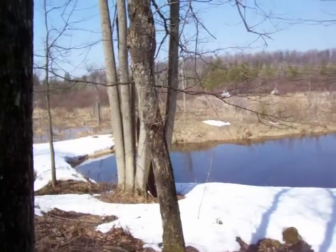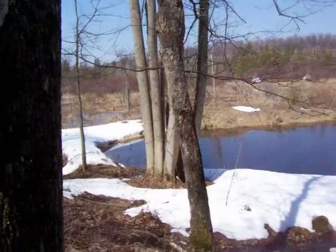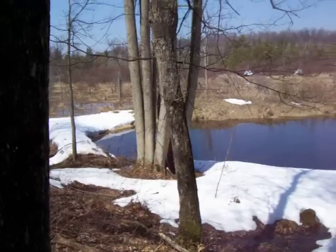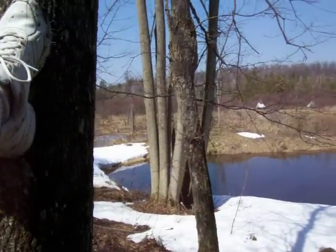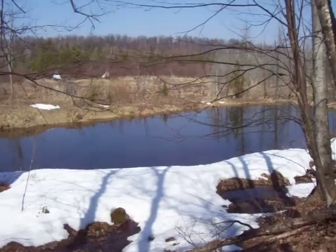Okay, now, you can see the ripples in the water. You can see a bit of the waterfall going into the stream, into the pond. Not very well, mind you. You see the clear water.